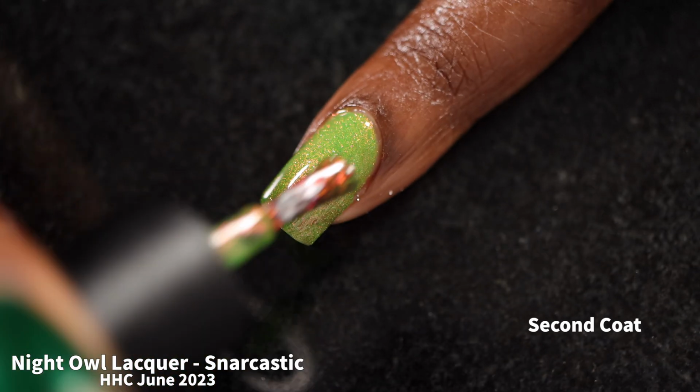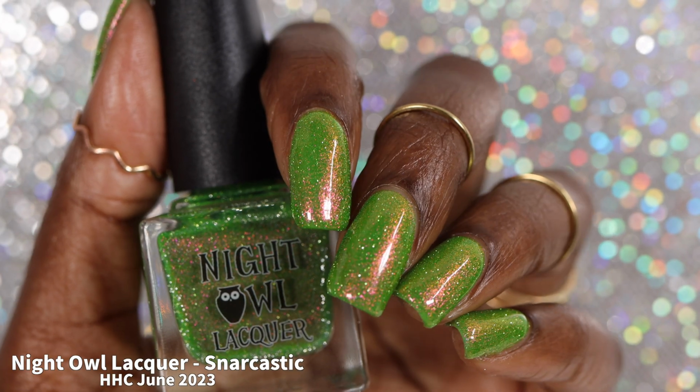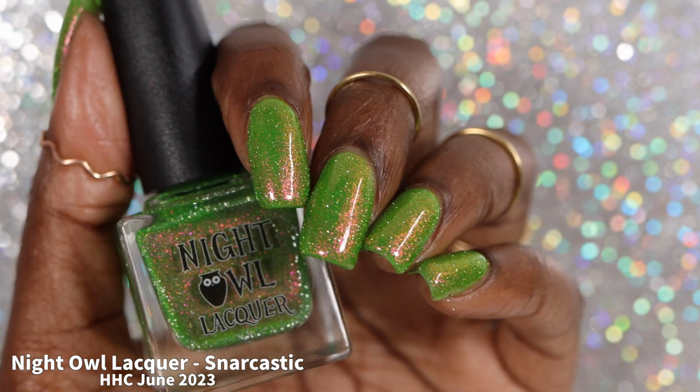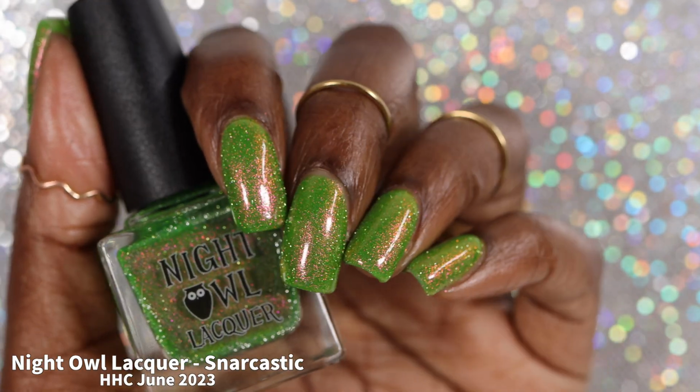Snarktastic had a fantastic formula, but it does start off a little bit sheer. It's going to be another 2 to 3 coater depending on how you feel about visible nail line. This is just such a pretty color. The green base paired with the shimmer plus all the sparkle from the reflective glitter is just chef's kiss gorgeous.